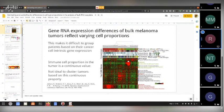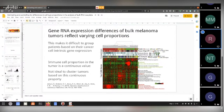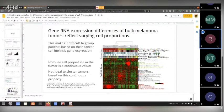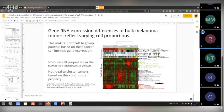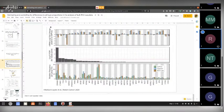What this does is it enhances our power to do statistical analyses based on the cancer intrinsic subgroups, because we're not discarding samples that have high immune infiltration or high keratin expression. We know their actual cancer intrinsic subtype, and we can use those samples in statistical analysis rather than throw them out because they're impure. And so we looked at the association between melanoma driver mutations and these cancer intrinsic subtypes.